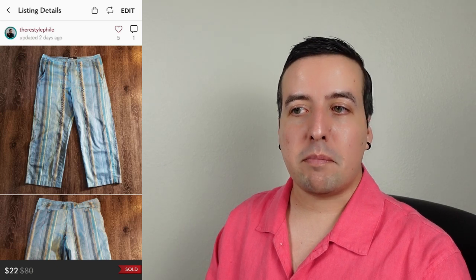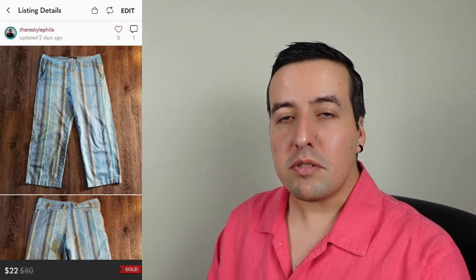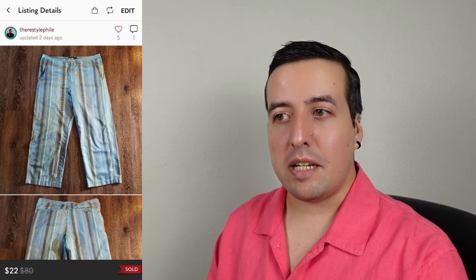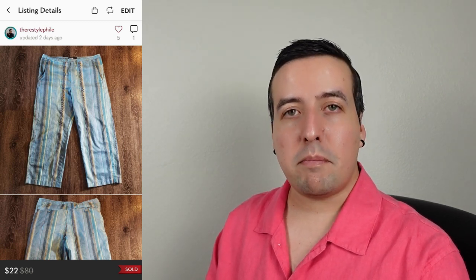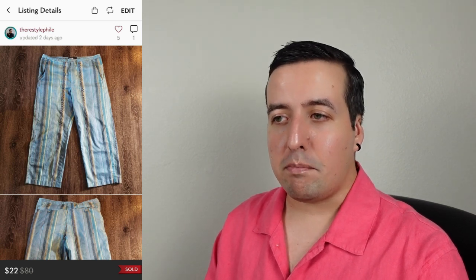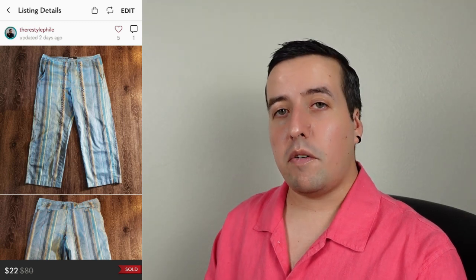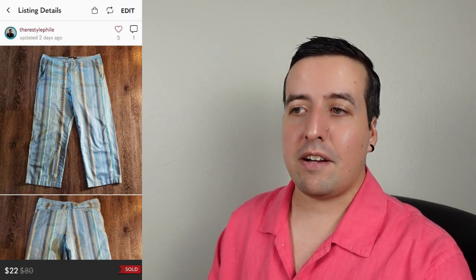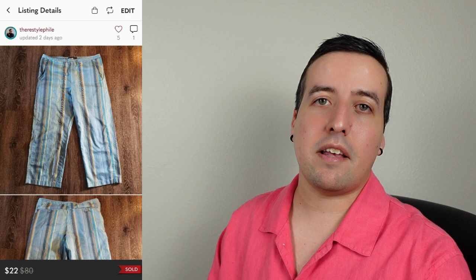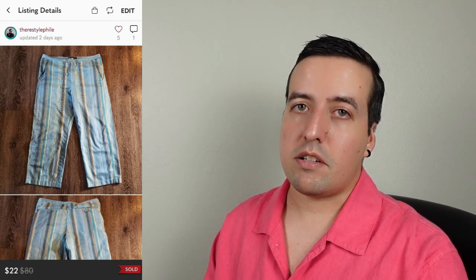The next sale was a Banana Republic blue striped capri pants size small. They sold for $22, and that was an offer sent to the liker by FLYP. So that offers them 10% off with reduced shipping. So after that, along with Poshmark's fees, I received $15.58. These were also from my personal closet, so I will annotate those $15.58 as pure profit. I wore these forever ago, but I am not a size small anymore.